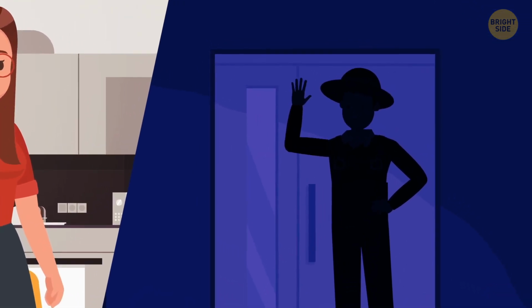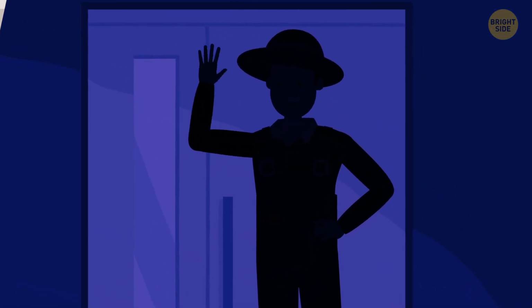The light sensor didn't work, so there's no physical body outside.